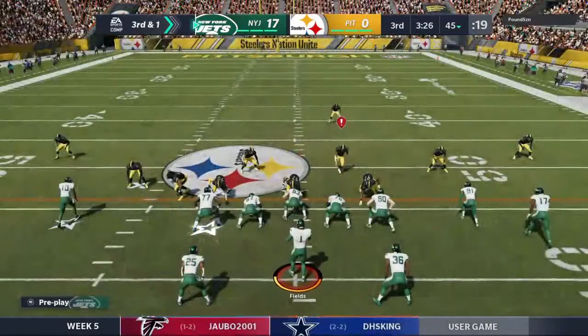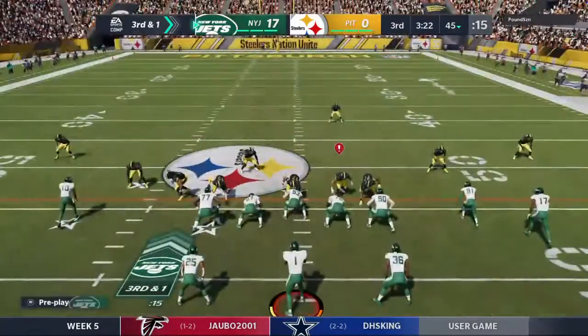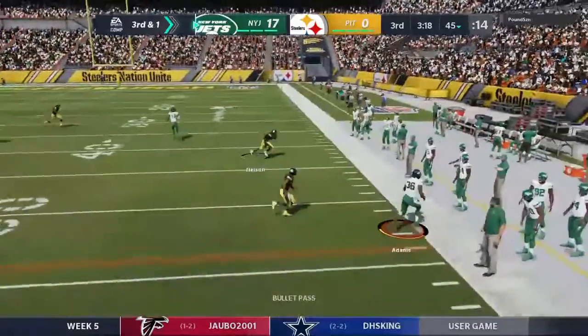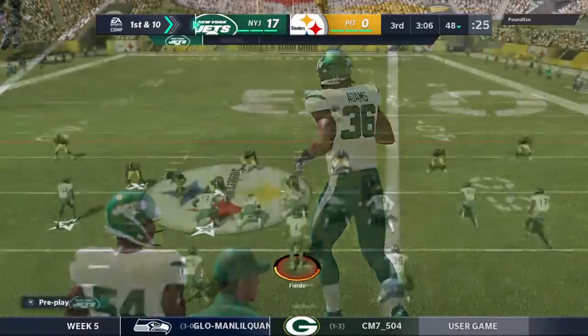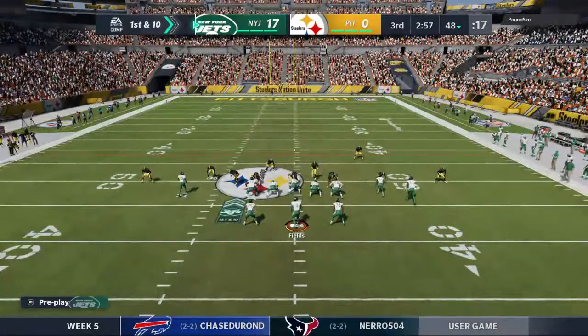I see an extra defensive back on the field. Little surprise here on 3rd and 1. And Adams has it complete. And he's able to get this one out closer to midfield across the 45. It's a first down following a gain of 3.